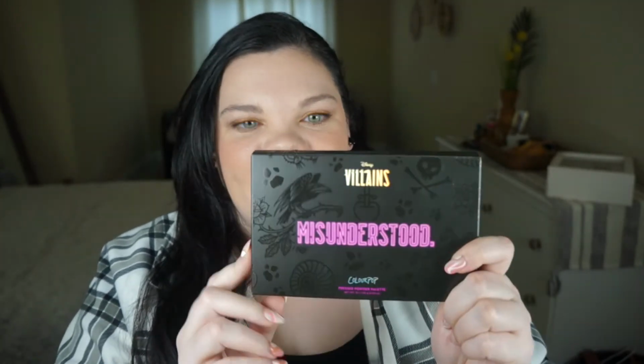Another ColourPop is the Misunderstood Villains palette. As much as I love the stuff they do with Disney, I never use it, and I need to only keep products in my collection that I'm going to use. I've got the e.l.f. Earth and Ocean palette. It's an okay palette. It's a drugstore option, but I never reach for this, and I prefer other formulas that I have in my collection over the e.l.f. eyeshadow formula.